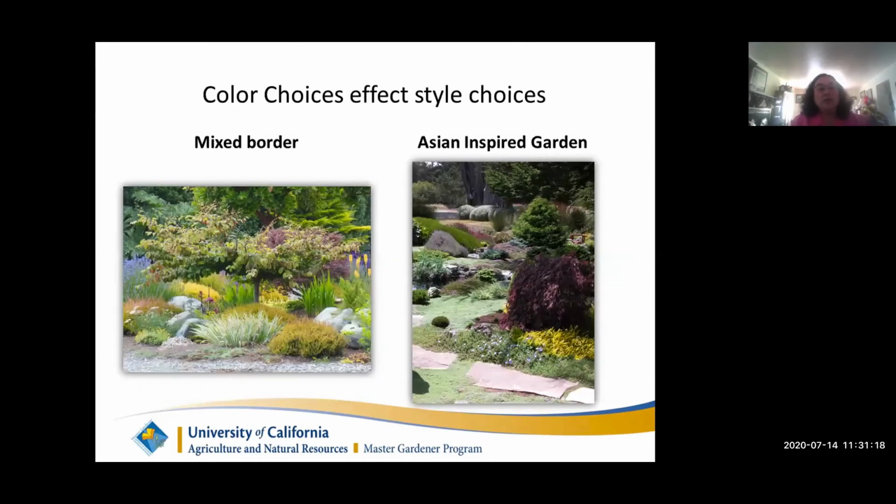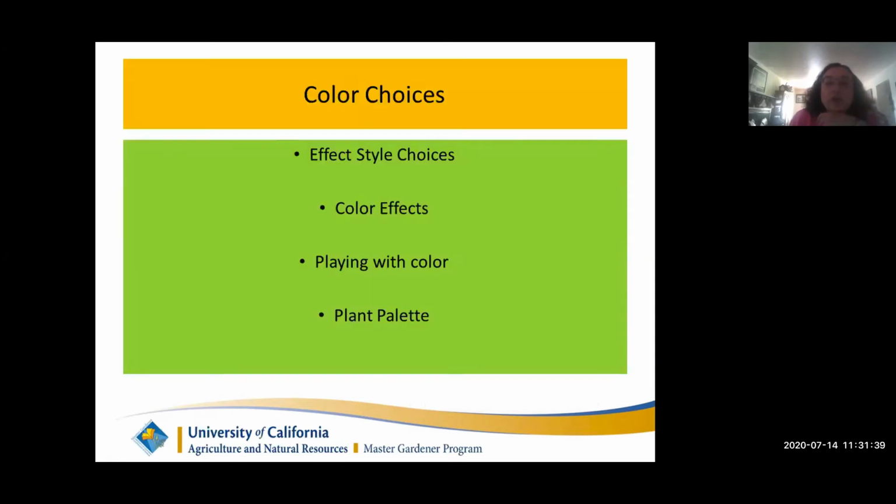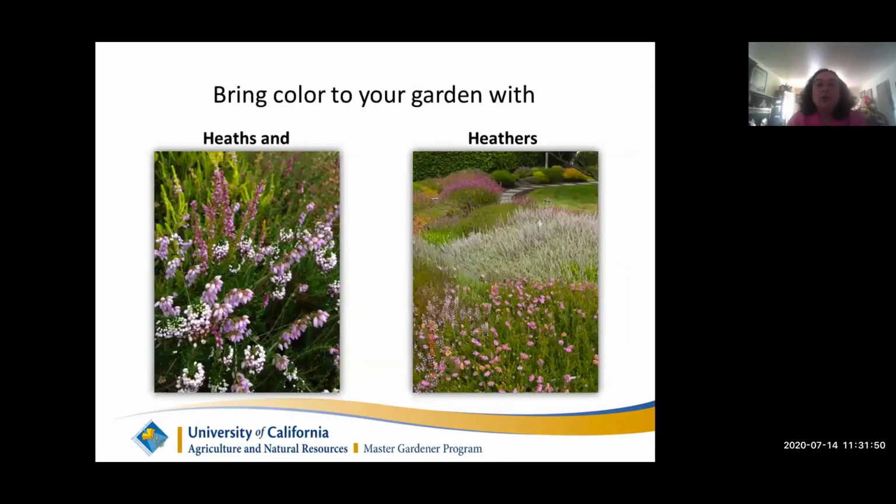So then we might choose some more in terms of color choices, so that with a mixed border, depending on the colors that you favor, that you want to go into, you have a lot of choice in terms of adding color from different types of plants along with your Heathers. So color choices do affect style choices. You can create color effects, you can play with the color, and it'll help you decide on your plant palette. So you can bring a lot of color to your garden with Heaths and Heathers.